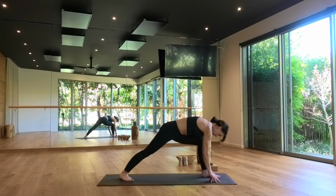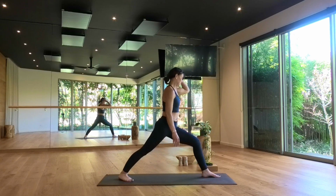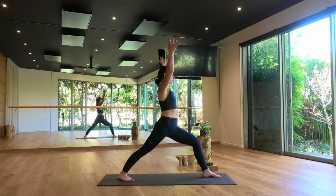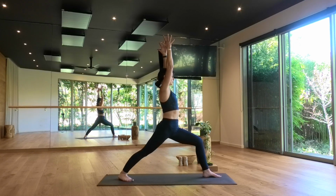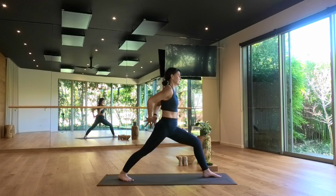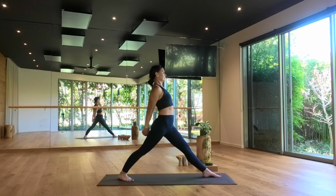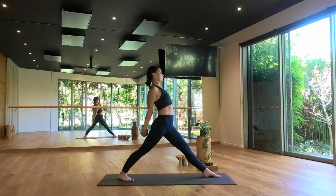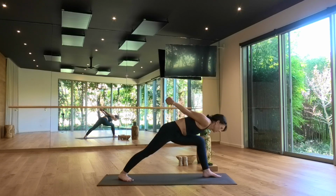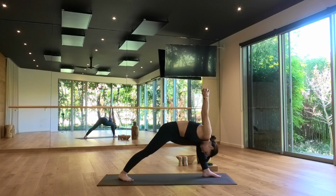Prepare warrior one. Take your whole breath in to rise, roll the shoulder heads back. And then hands behind your back, interlace your fingers. Straighten your left leg. Open your heart. Exhale, re-bend your left knee and fold, humble warrior. 3 breaths. Try and hug your left hip in toward your midline.